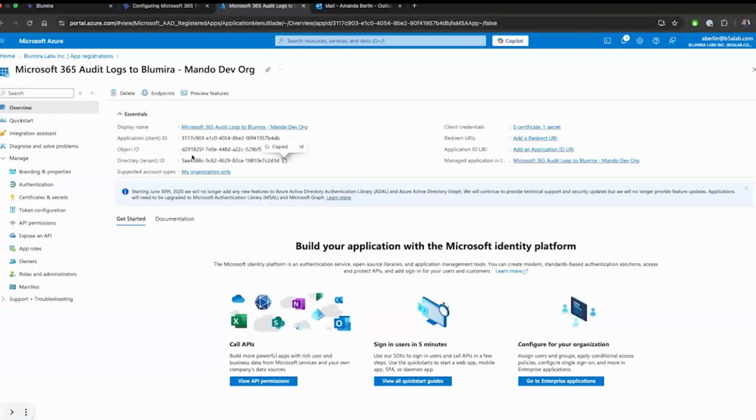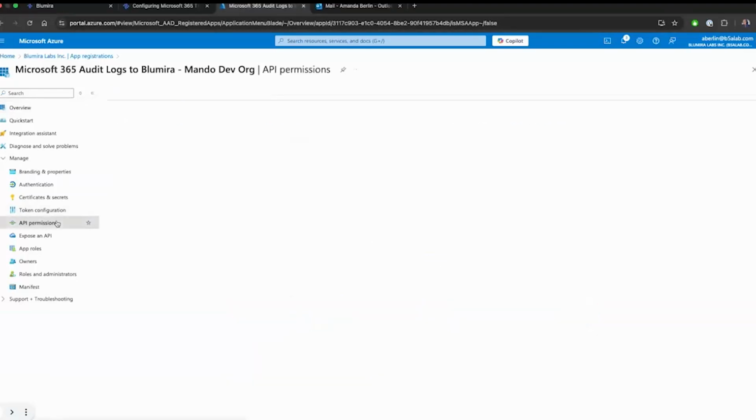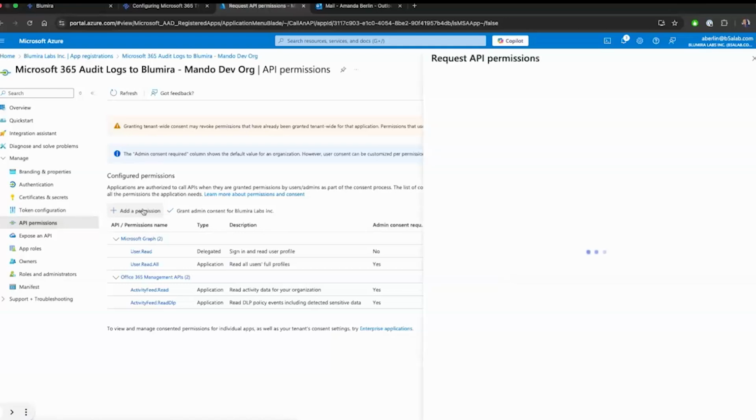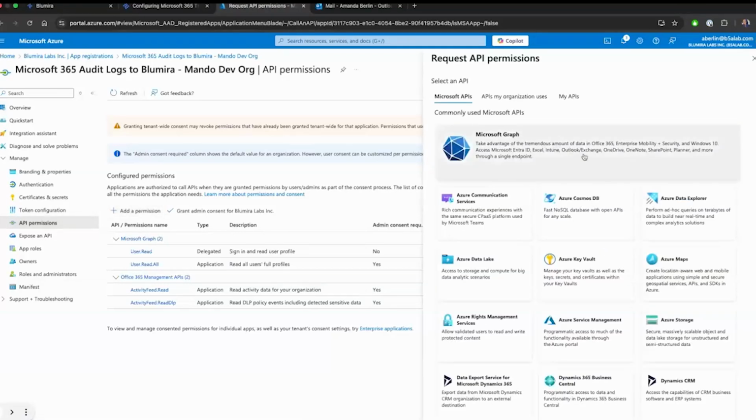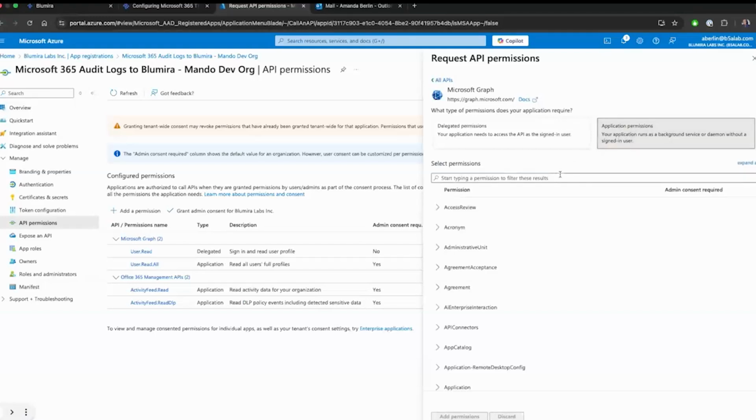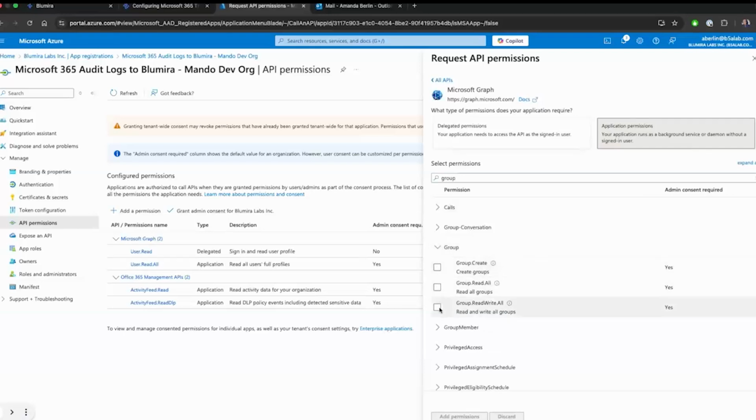And then we're going to create another secret. So we currently have, well, we're going to change permissions first. To do what we need to do for response, we need more permissions, right? Because initially we only needed read because we're only getting your logs. Now we need read write because we're actually reaching out and doing the disabling and revoking those tokens. So we need to add group read write, directory read write, and user read write.